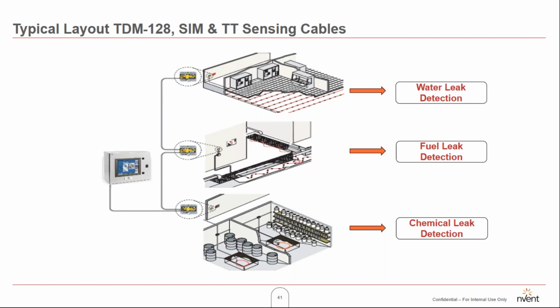Like the module in the top image is used for water leak detection, the one in the middle is for fuel leak, and the one at the bottom is for chemical leak. So with 3 systems in one main control panel, you will clearly get to know where the leak is, which is the area, along with the application. So it's quite a versatile system. You don't need to have 3 different systems for 3 different applications. One main control panel will suffice.